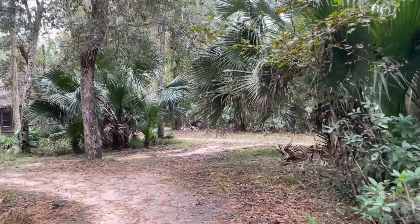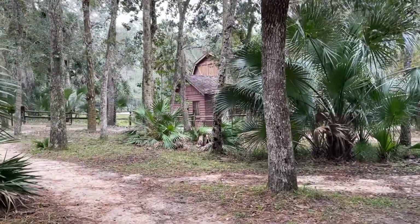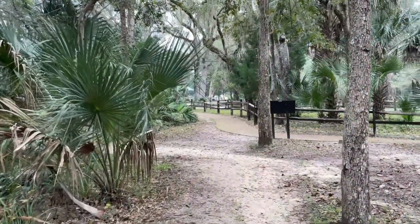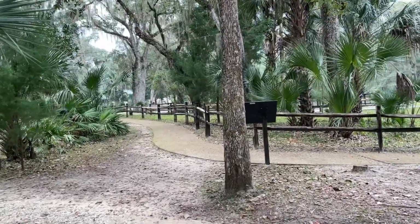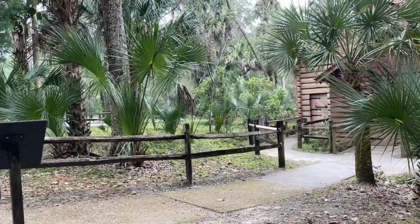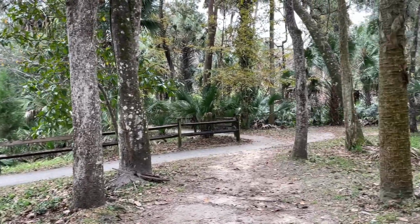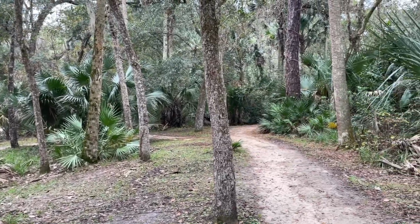Everything here is pretty close together. Here you can see the mill house. We're coming up on that, and the springs. It's funny, when I was trying to get an idea of where everything was yesterday, I rode my bike the long way around. I could have walked right over here very quickly. That's the trail I just came in on.